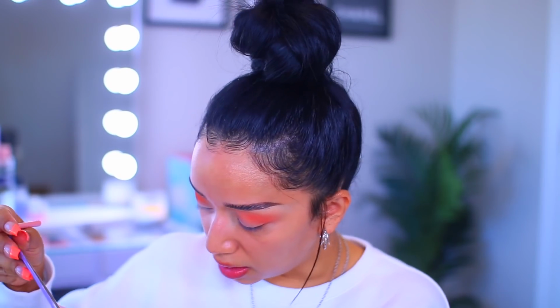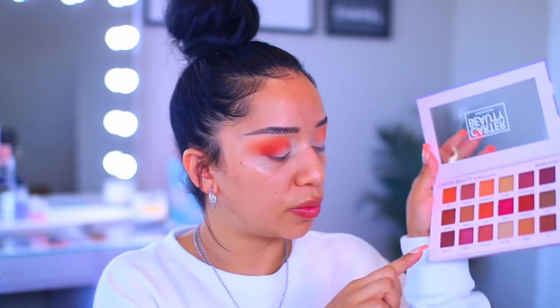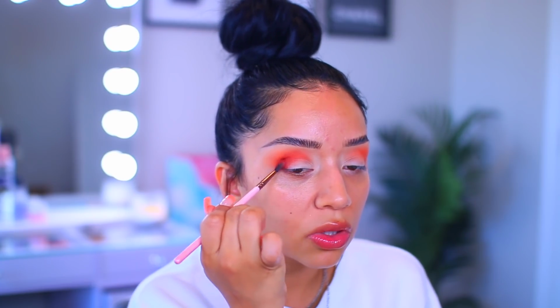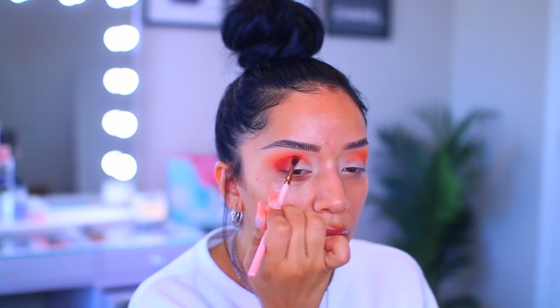I'm actually going to take a little bit of Truffle, which is probably the deepest shade in the palette. It does have a little bit of a satin finish. Can you see a little bit of shimmer? But I don't think it'll show up on the eyes because I'm more of a matte eyeshadow person, especially when it comes to blending.